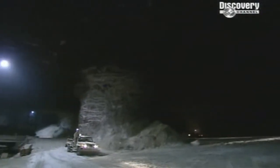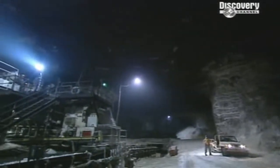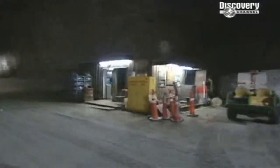We need it to live. We eat it every day. But where does salt come from? It's midday, but you wouldn't guess it because you're in an underground city. It has its own houses and shops, its own power supply, and a road system large enough for a small town.